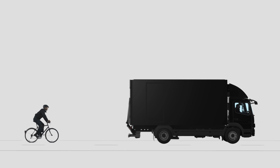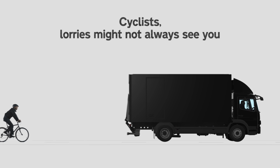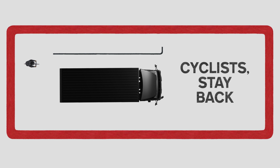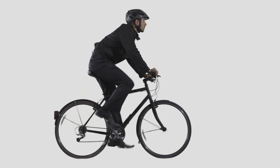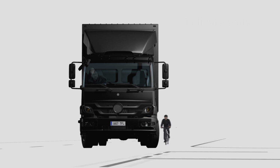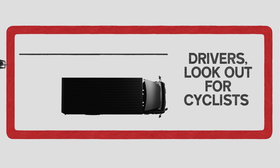In 2012, 93 cyclists were killed or seriously injured in a collision involving a goods vehicle. Lorries and trucks have large blind spots and often are unable to see cyclists. Cyclists are therefore encouraged to stay back behind lorries to avoid putting themselves in a vulnerable situation where the driver can't see them. Lorry drivers, make sure you indicate early when turning at junctions and use your mirrors to look out for cyclists around you, as they could be in your blind spot.